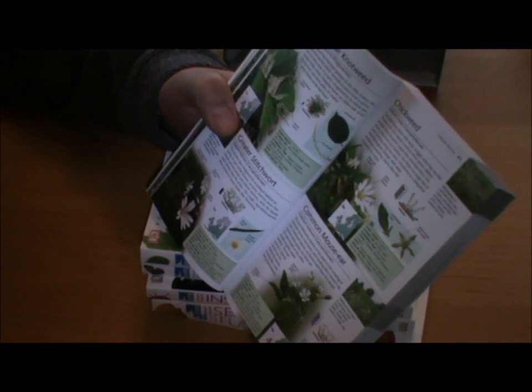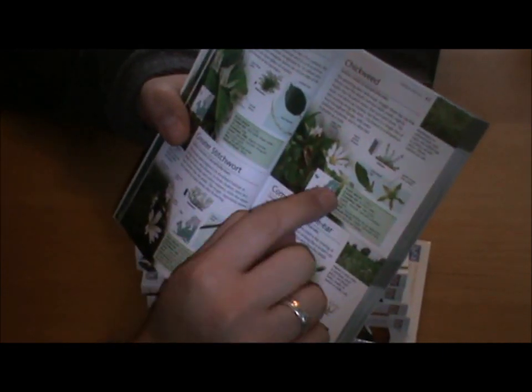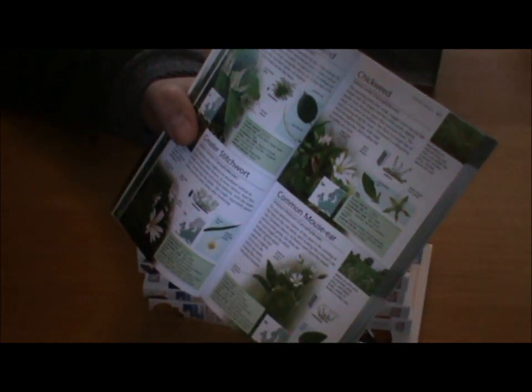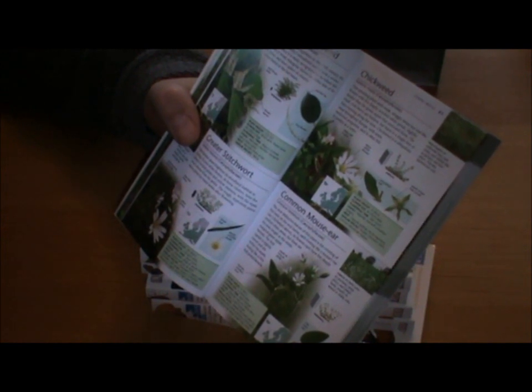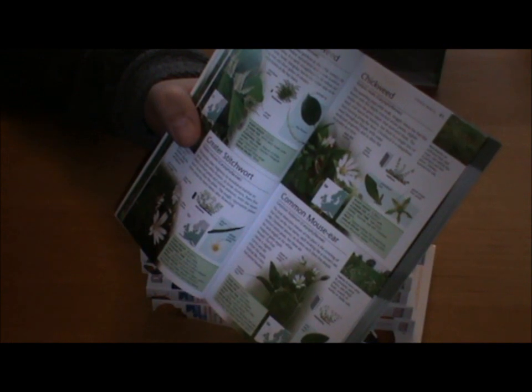This is a really exceptionally good book in the fact that it gives you an awful lot of detail about the plants and their regions and height and all those sorts of specification type details. If you're going to use this, I would suggest taking it out with an actual book on wild edibles, and you can easily cross-reference between the two. That's certainly what I would suggest.